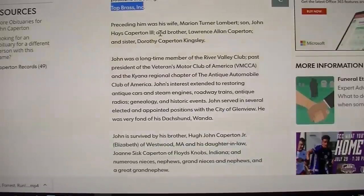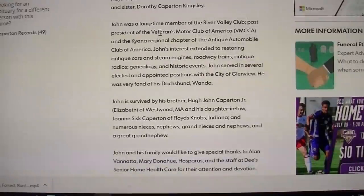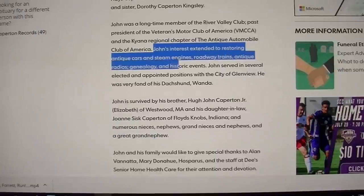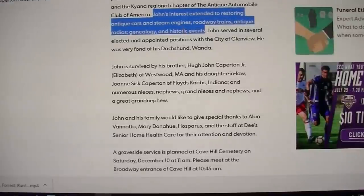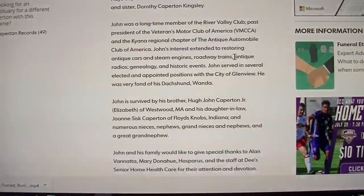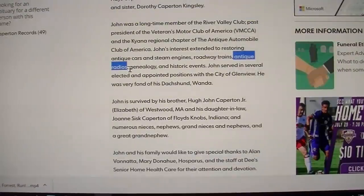I found another online newspaper clipping, which was really small. You could barely make it out, but it was supposed to be him with a 1930s Bugatti that he owned, because apparently he was also a car dealer. Just a cool dude. And check this out, his interests extended to restoring antique cars, steam engines, roadway trains, antique radios. And he was into genealogy and historic events. So I feel kind of a kinship to this guy already. With his restorations and his interest in antique radios and the like, I think he will be quite happy with what happens to his case.